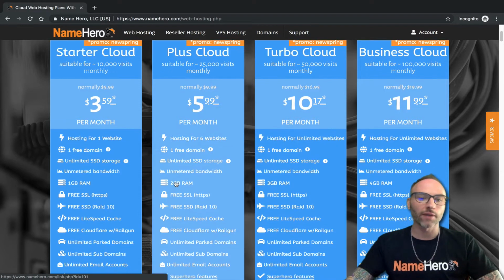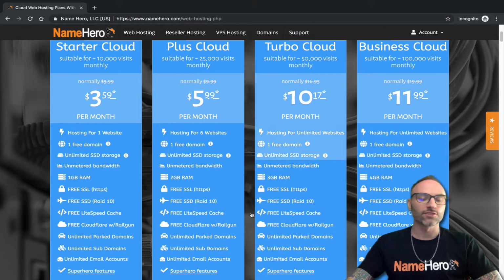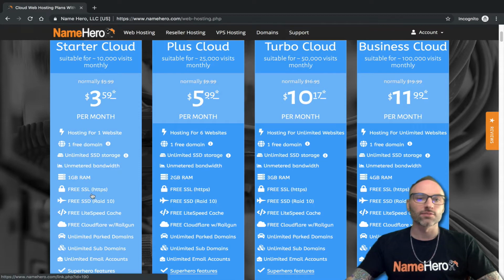All right, now all of our packages do have the free and automatic SSL, which you see here, and free solid state drives with RAID 10. Again, that's another feature to make your website load fast. The SSL is to make sure it's secure.